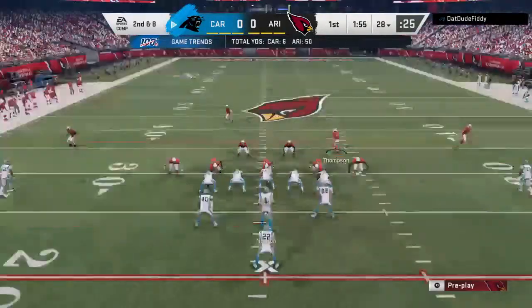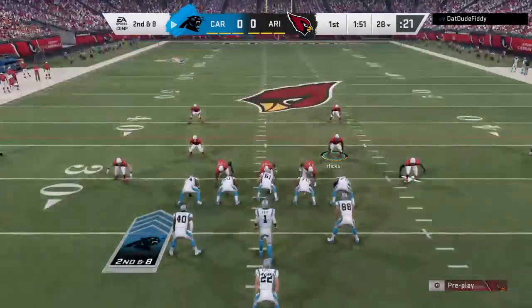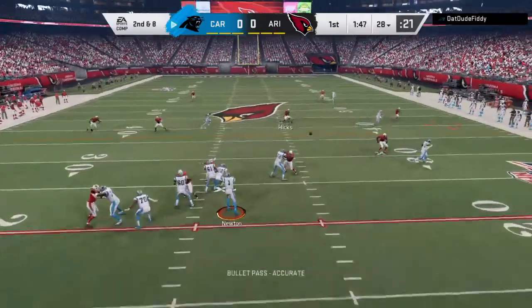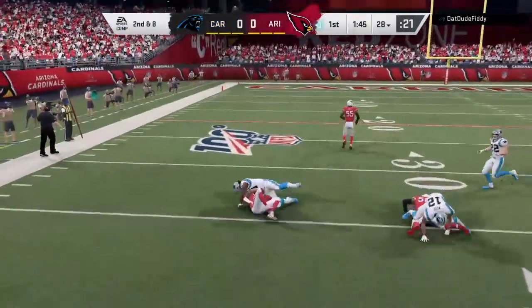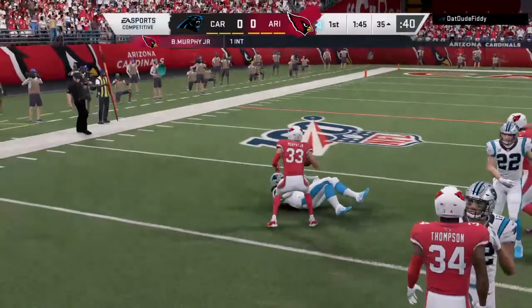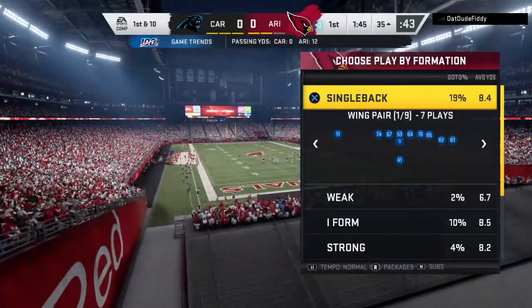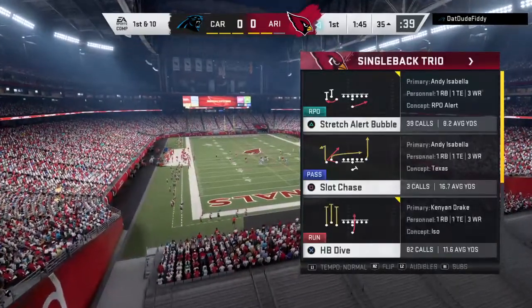The last run good for 2. Here's 2nd and 8. Now Newton, looking for the tight end, Olsen, and it's intercepted. Picked off by Byron Murphy. Now the offense going to use the first of their timeouts. They'll have 2 remaining as we step aside here in this first quarter.